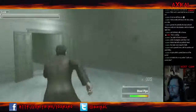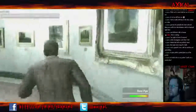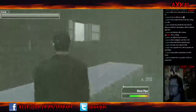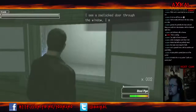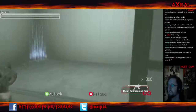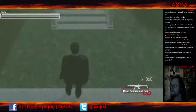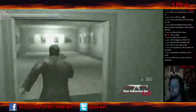It's a phone. Oh, it's another gallery. I don't see the painting here. Interesting. Nice little garden area. Whoop. I see a padlocked door through the window. I might be able to shoot the lock off from here with my steel pipe. There we go. I'm glad that they're not concerned with the sounds of gunfire coming from deep within the museum.